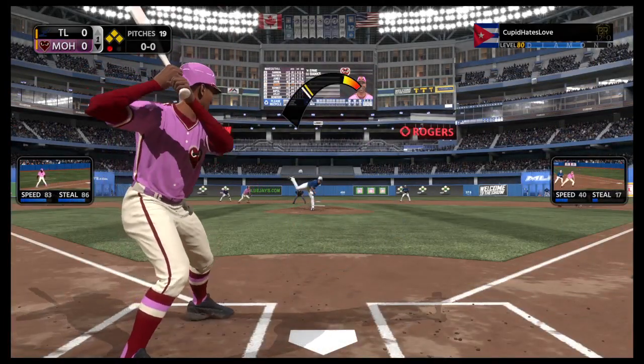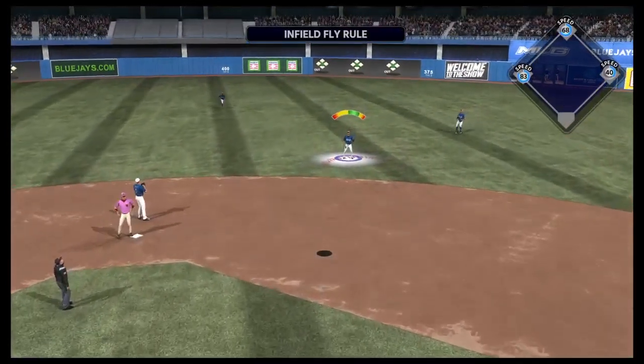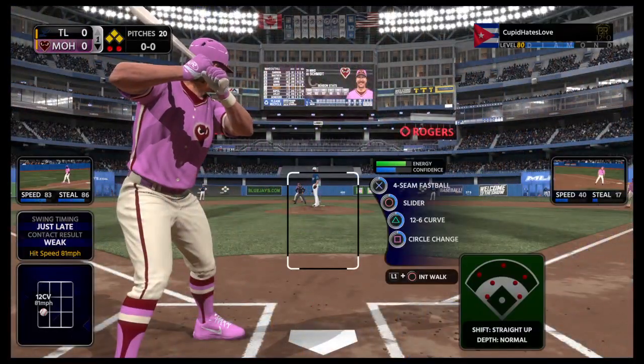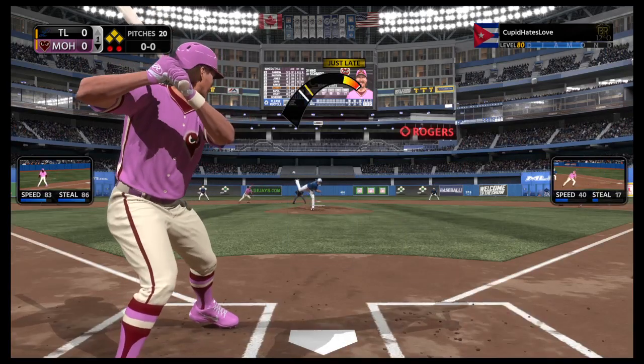First delivery to him on the way. Now a swing, and he pops it up. And I believe, yes, the umpire signaling for the infield fly rule. So our situation has the bases loaded, 2 men out. And in steps all-time Philly great Mike Schmidt.